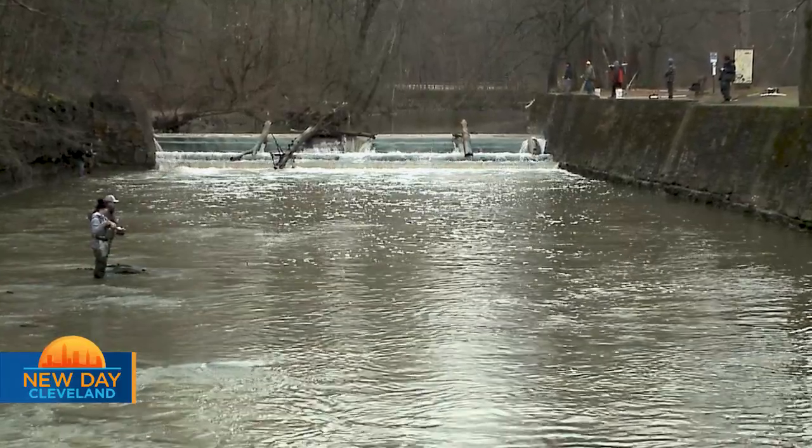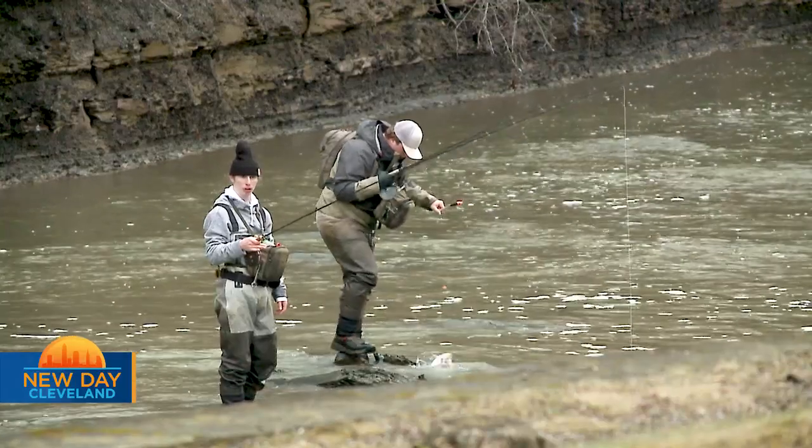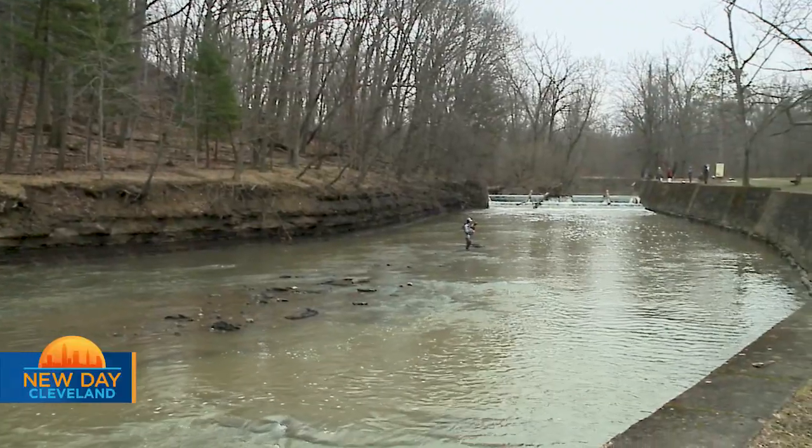The Rocky River itself is nationally and regionally known for its steelhead fishing. Actually, many publications have mentioned this river specifically. We have some access to the river directly right from the Nature Center.